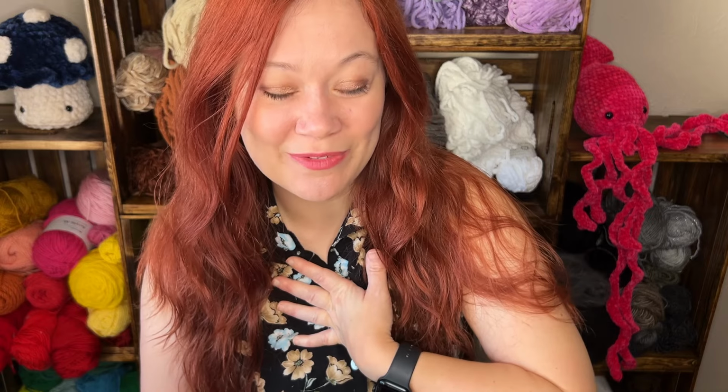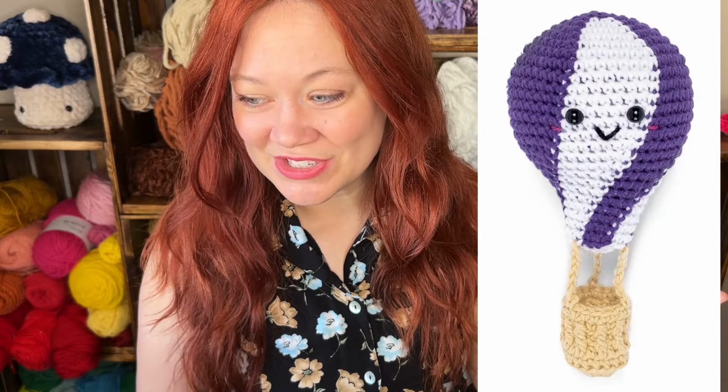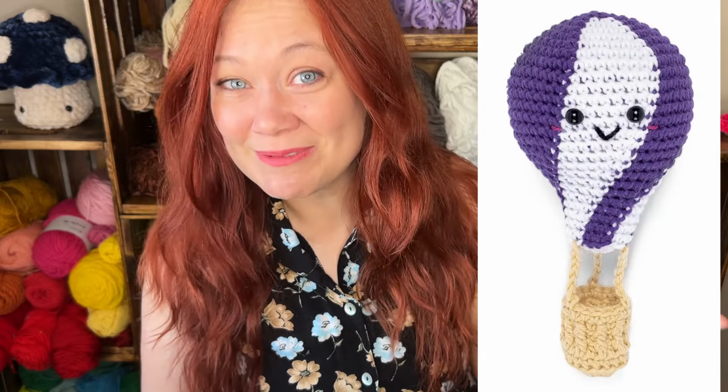But I let my daughter pick out which pattern she wanted from the book, and she picked out this absolutely adorable hot air balloon, which is really, really cute, but it's probably the most complicated pattern in the book, which of course my daughter picked the most complicated pattern, but I decided to go ahead and do it and take on the challenge. So let's go ahead and cut to me making this hot air balloon.